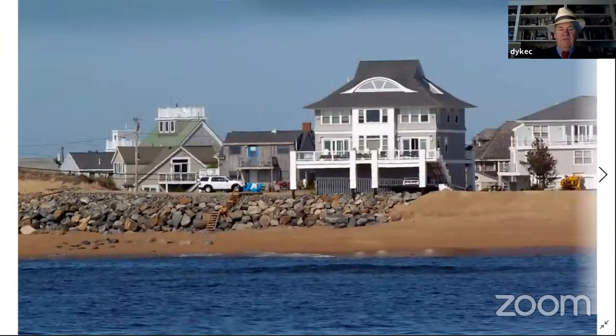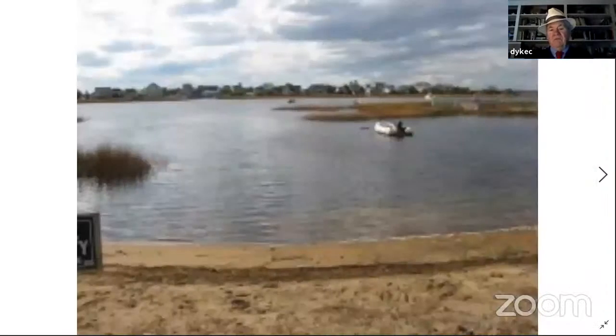Here's a nice shot of Annapolis Way, and here's some of the boulders that have gone in. To the right, you see a lot of sand on the beach. You also see a backhoe or a plow or something. So that's all boulders as well. And that sand did wash away. But I must say, all in all, the boulders saved all of these houses.